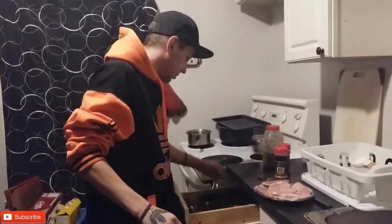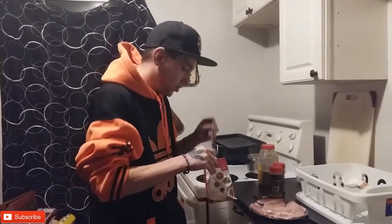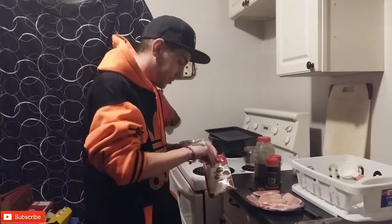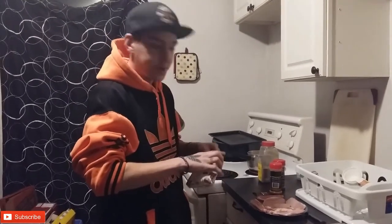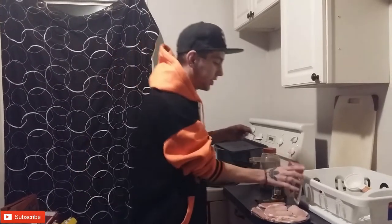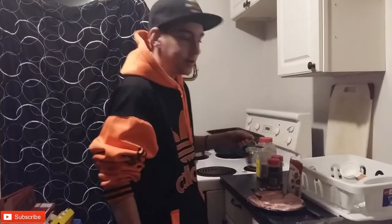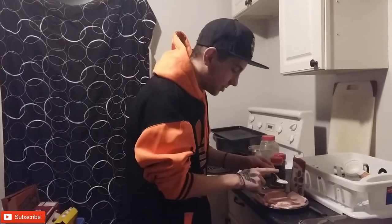Best spice ever, guys. Garlic powder. If you don't use it, start using it in your life. It'll make your taste buds go crazy when you cook. I use this with like pretty much everything I cook. If you eat a grilled cheese, try sprinkling garlic powder on the outside on the butter and then frying it. Oh my god, it's like garlic bread. Cheesy garlic bread is so awesome.